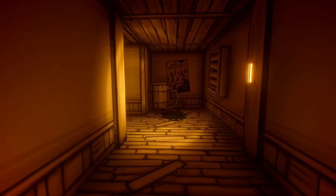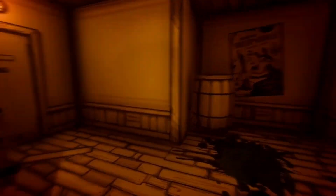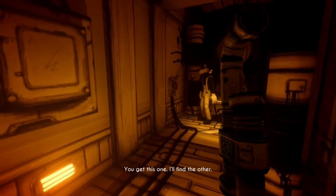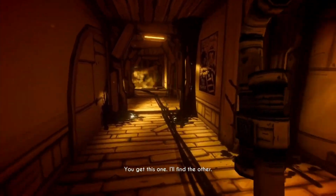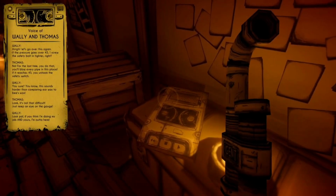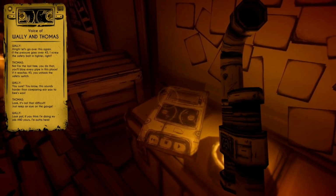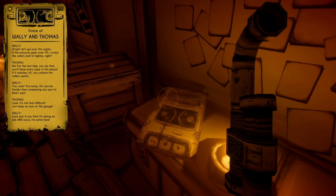After heading through either of the two rooms, we meet back up with Boris, where he gives us a weapon. To open the door to the next room, we have to have Boris stay at one lever while we push the other lever. There is also an audio log from Wally Franks and Thomas Connor in here. The audio log is them both struggling to stabilize ink machine pressure.